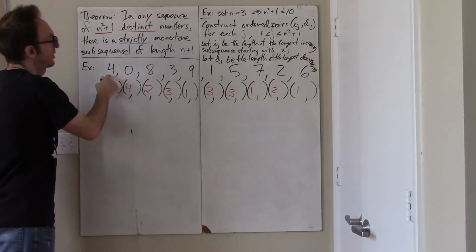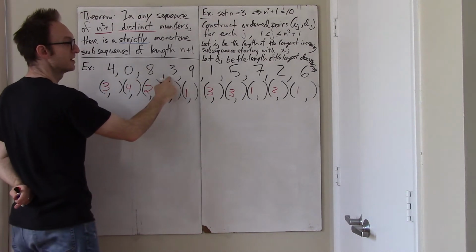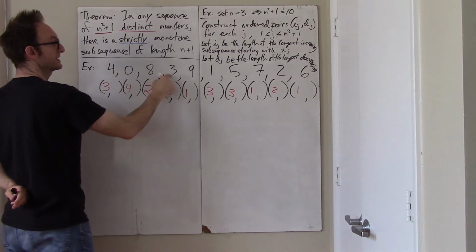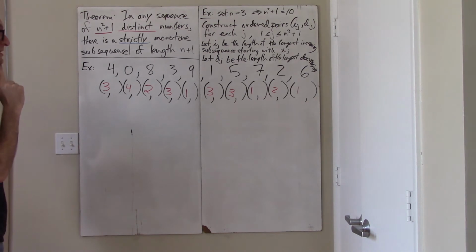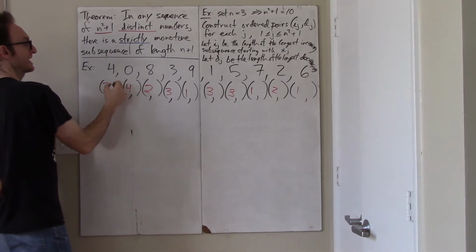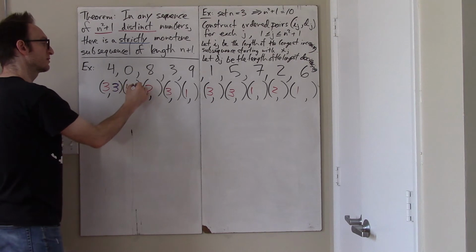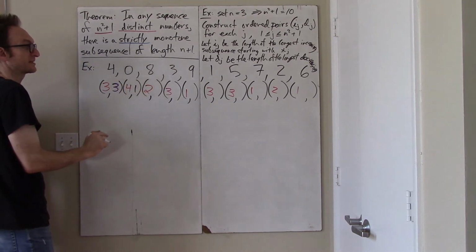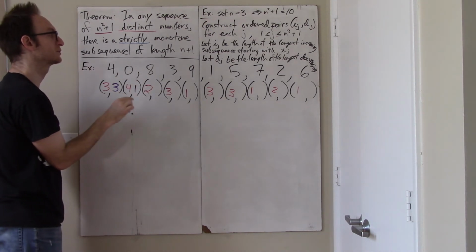Okay, starting with 4, now I'm looking for ways to go down from 4. So let's see, I can do 4, 3, 1. I can do 4, 3, 2. And I don't think I can do anything better than that. Nope. 4, 3, 1, 4, 3, 2. And so the length of the longest decreasing subsequence starting with 4 is 3. Here, 0 is the smallest number, so the only decreasing subsequence starting with 0 is just going to be the trivial one.